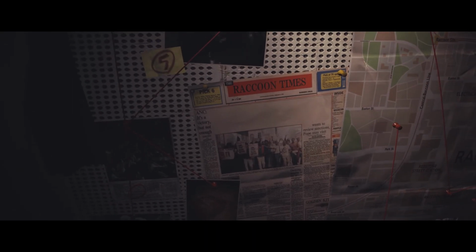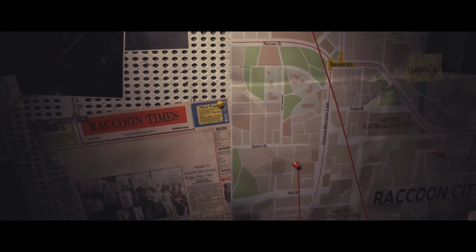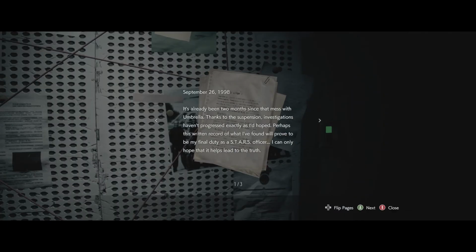Instead of something kind of blocking this area here, it looks like we get an idea a little bit more of the Raccoon Times here. "It's a victory, but not enough. Wants to review sanctions. Pope may visit for some reason." Let's see here. And then, yeah, number 1 is kind of shown here. It looks like we've got the same RPD picture. We got Miss Birkin up there. And then we have the photo, and then this is Jill's report.